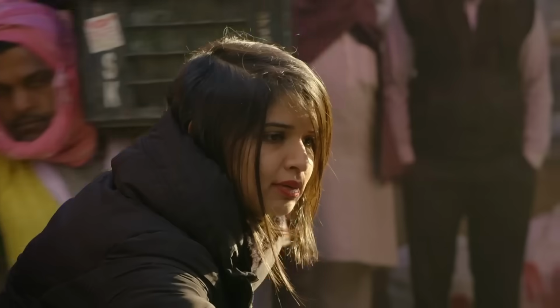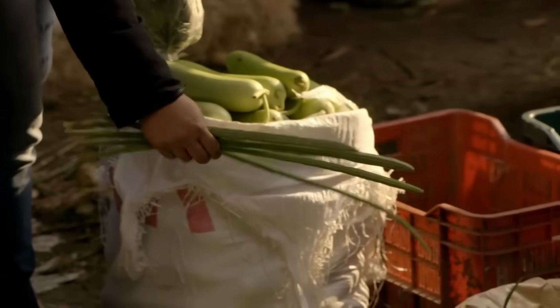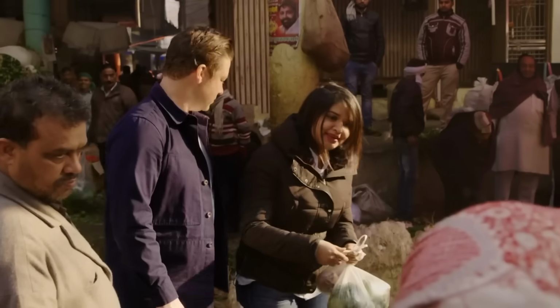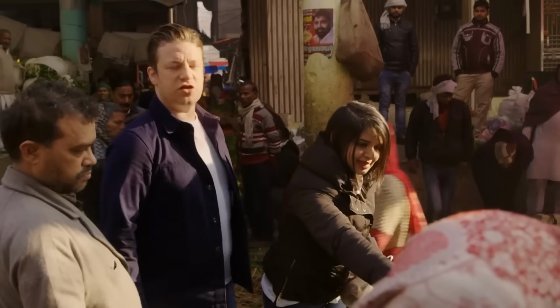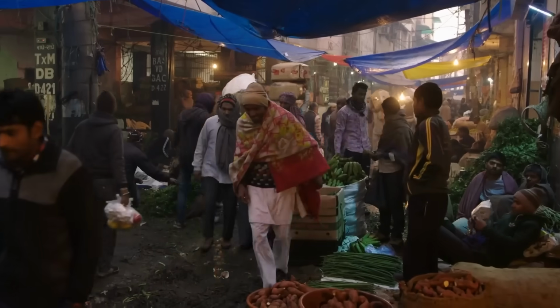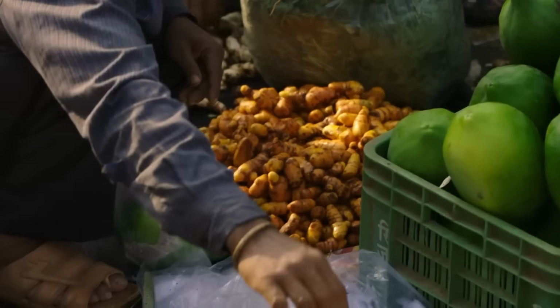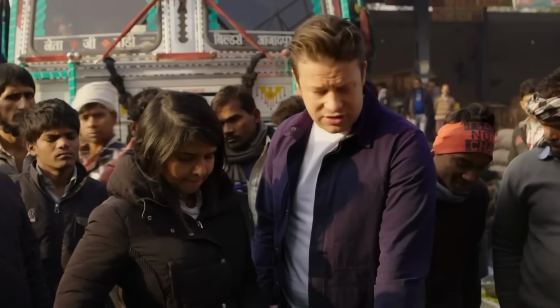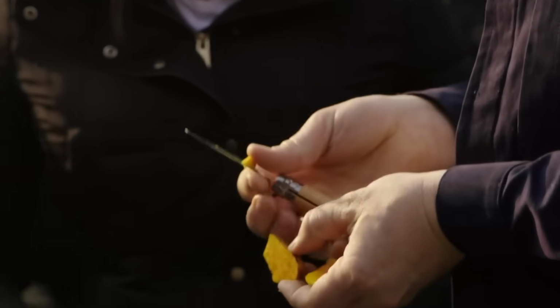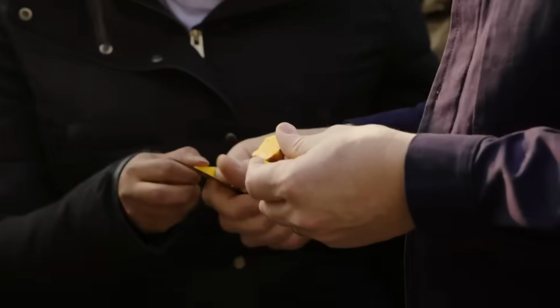I couldn't think of anyone better to educate me in these incredible veggies. This is something called drumstick. It's used very commonly in the south of India. I think you should buy some. Yeah? She knows what she's doing, negotiating the price. That's amazing. I mean, the colour of that turmeric is phenomenal. You guys actually use this as a vegetable in some of your curries as well, right? Yes, we do. Wow. Delicious.